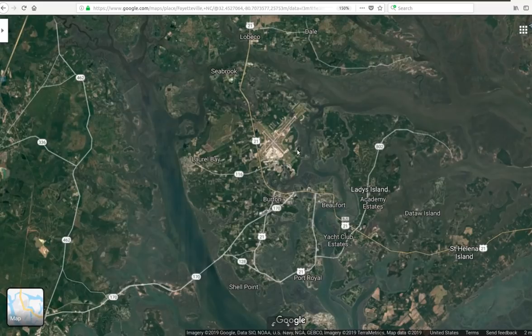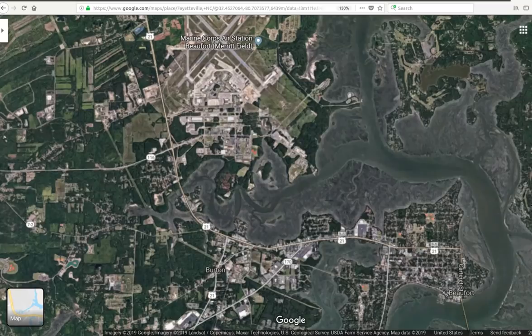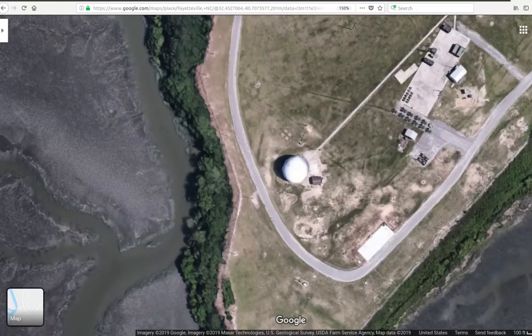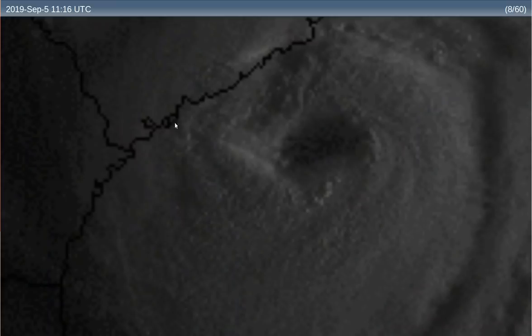Oh, what's this? Marine Corps Air Station, Beaufort, Merritt Field. Well, that could only happen if it has one of those big SBX type transmitters. I wonder if it has one of the big SBX type transmitters. Sure enough, they do. So this is a 60-foot diameter phased array radar of the SBX type that can put out maybe a 2 million watt continuous heating beam. And if you recall from the satellite image, it's aimed east-southeast, and it stays in a fixed position.